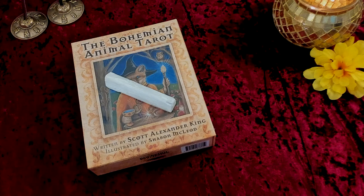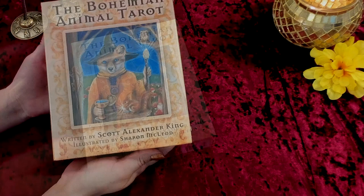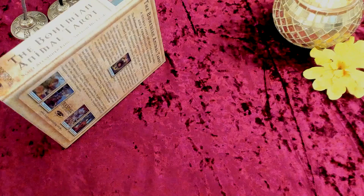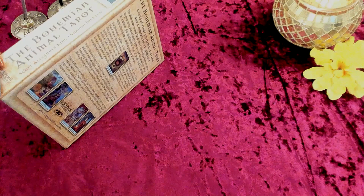Today we're going to be unboxing the Bohemian Animal Tarot, written by Scott Alexander King and illustrated by Sharon McLeod. Okay, so this is a Rockpool deck. And this is another one of those decks that I've had for a while. I've just been waiting for the right time to open it. So let's get this opened.